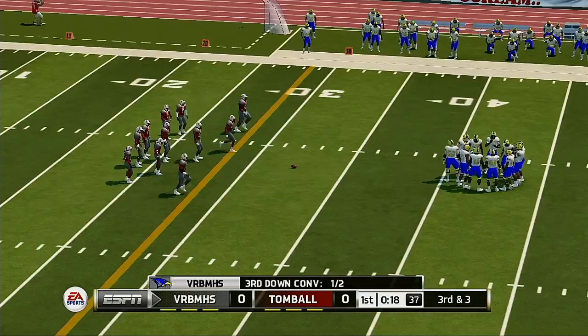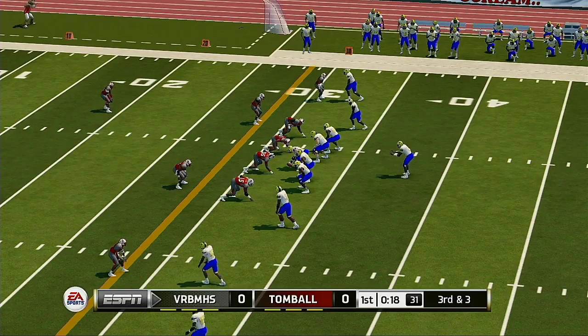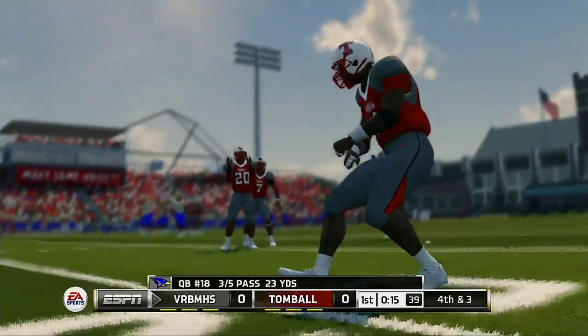Not a very smart decision by the quarterback. He had no shot at completing it. And once again, they'll come to the line trying to convert on third down. They come out in a five-wide set. Quick throw, incomplete, one of his receivers.